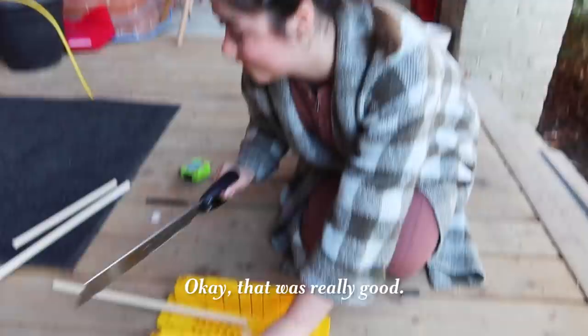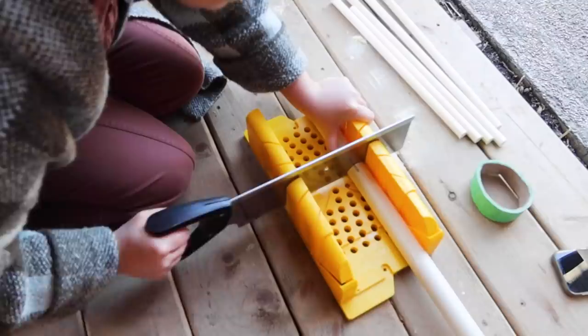We are cutting the legs to 72 inches. So that's the height of the ladder.